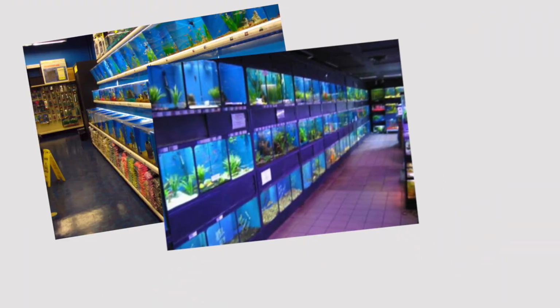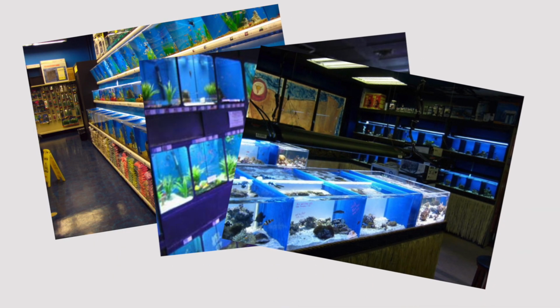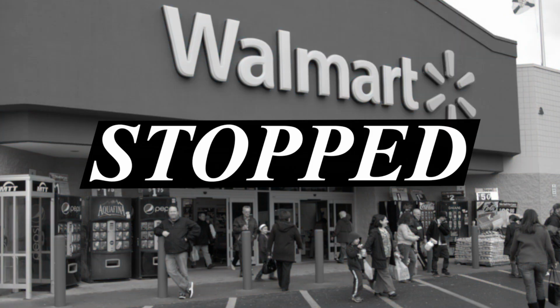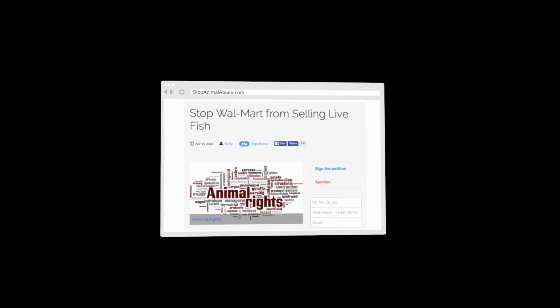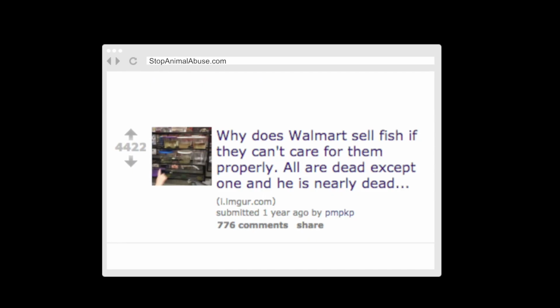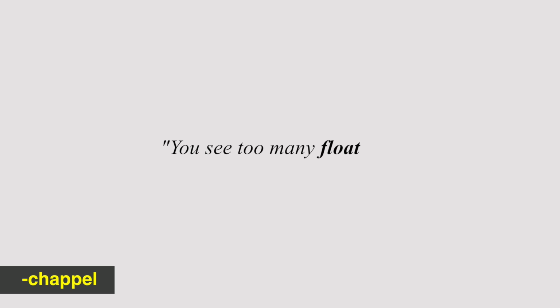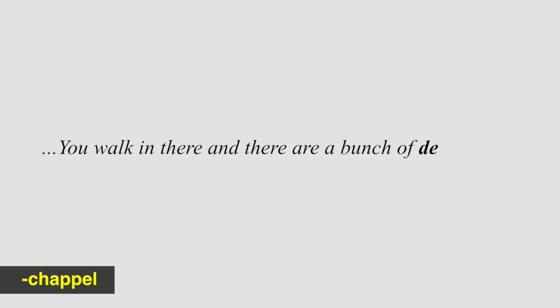Stores all around sold fish and other aquatic animals, like Walmart for instance, but have suddenly stopped. There are articles dating back to 2007, and most of them stating the same reason. "You see too many floaters," Chapel said of its displays. "You walk in there, and there are a bunch of dead fish."